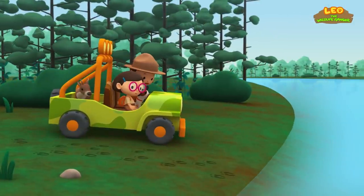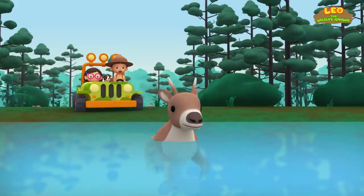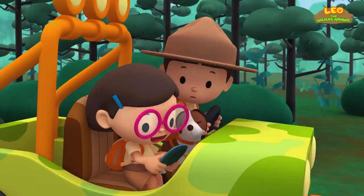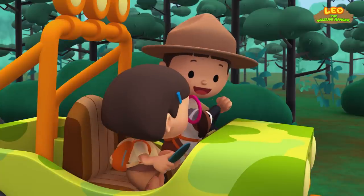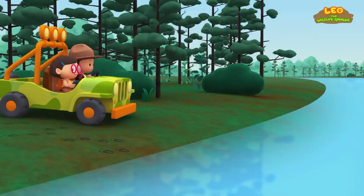That's strange. The hoof prints stop here. Where did the reindeer herd go? Oh no! The reindeer has jumped into the water! Don't worry, Leo. Reindeer can swim very well. They often swim during migration. I see. So the reindeer herd swam to cross the river. Let's follow it.